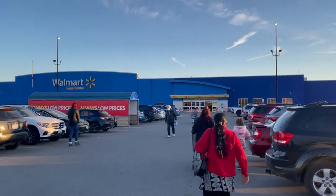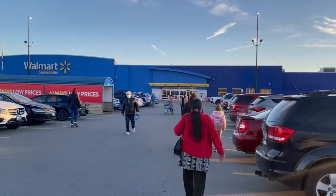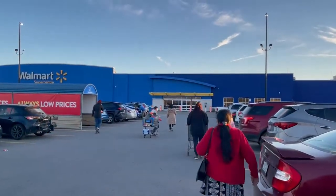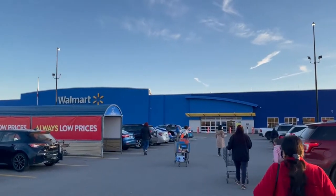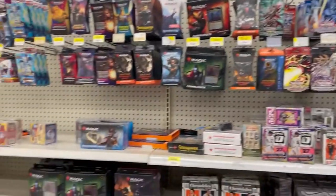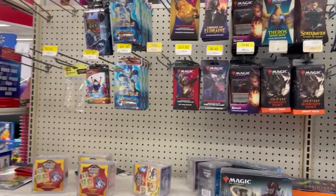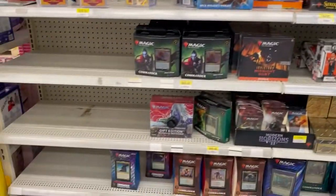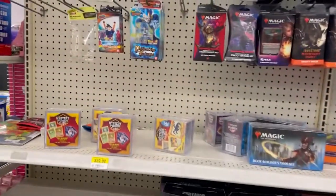All right, next up, everybody, is Walmart. What can we find here? Potentially a Celebrations restock on a Saturday evening? Maybe, maybe not. We will find out once we go inside. Alrighty, we are here at Walmart, and let's see what they have. With the looks of it, I barely see anything here. Walmart is literally wiped clean.